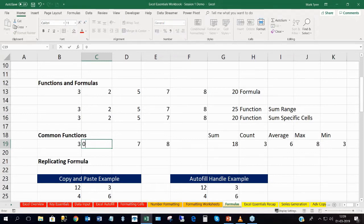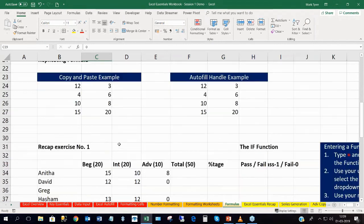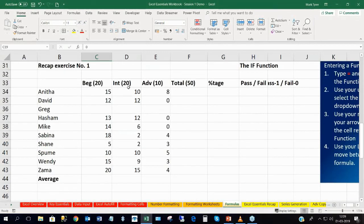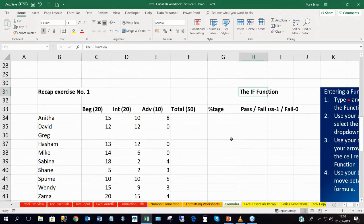What happens if I change it to a 0? I get very different results. So we explore the key difference between a cell which has a 0 and a cell that is empty. And so we spend a fair bit of time working on formulas. We also look at some exercises to apply those formulas now in context, and we also introduce you to the if function, which is a very useful way of putting values into 2 different camps.